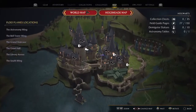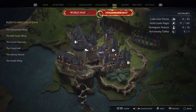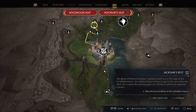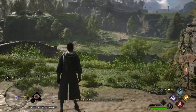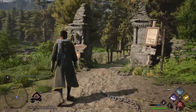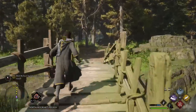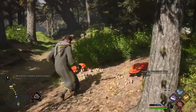Alright. Next mission is gonna be way out here. Off on another adventure, are we? Yes, ma'am. Into the Forbidden Forest. Yeah, this is gonna be fun.